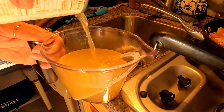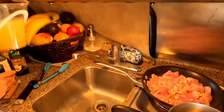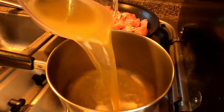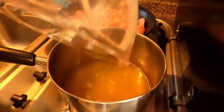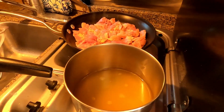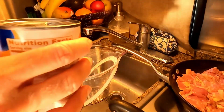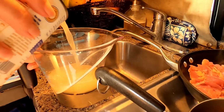Alright, I'm measuring out the chicken broth for the rice. Jerry and I like to cook our rice in chicken broth. It tastes better. So I'm also going to need 1 cup of chicken broth for the chicken. So I'm just going to pre-measure this out just so it's ready when I do need it.